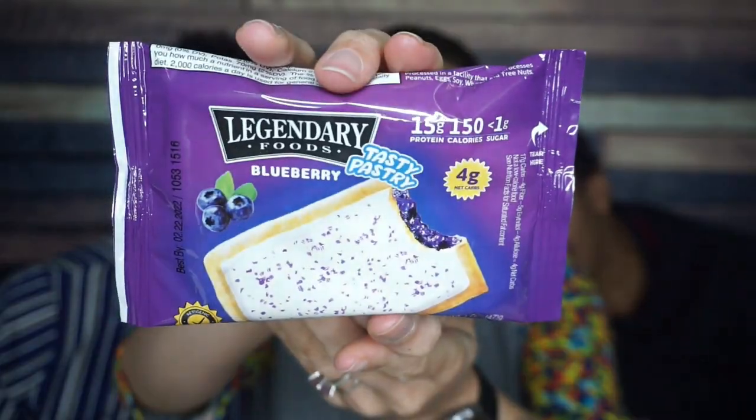We're done. Oh, yeah, look, it's a new one. Legendary Foods blueberry toaster pastry. I love blueberry. I don't even know how I'm going to feel about this because I don't know how I feel about blueberry things, but I know I'm going to love it because it's a legendary toaster pastry. They are my favorite fruits. They're so good. I love anything blueberry.